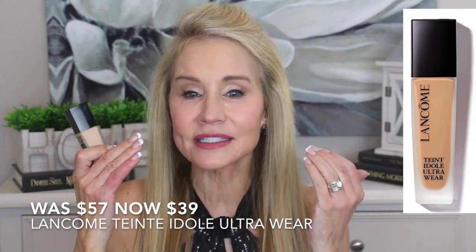And I love this foundation because it is a medium buildable coverage that allows you to kind of cover up your fine lines and wrinkles, and something about it is moisturizing enough that it doesn't make them look like craters. It just makes your skin look soft and dewy and moist. And this doesn't usually go on sale, and I was so excited that it is on sale today on Amazon Prime Day.